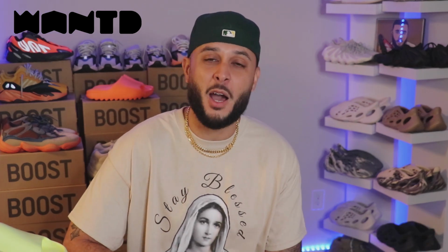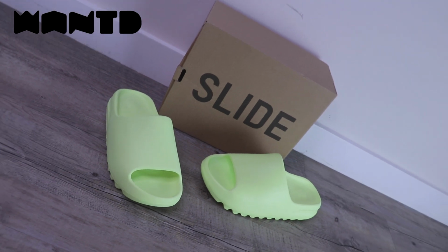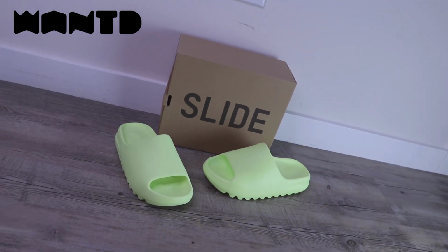I'm J.A. We're gonna be taking an early look at the upcoming Yeezy Slide Glow Green, which are the next Yeezy release, rumored to be dropping coming up this Monday, September the 6th.